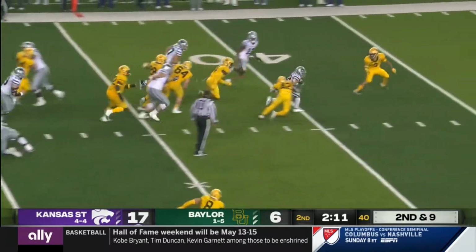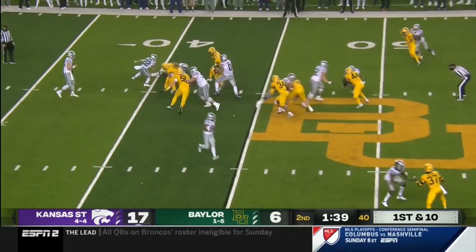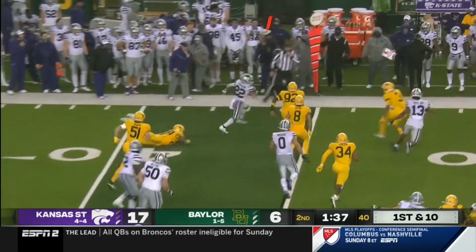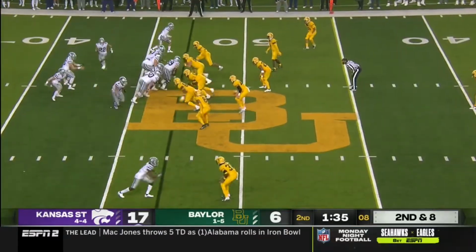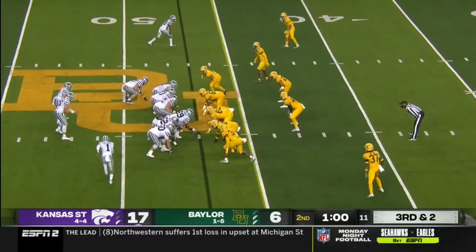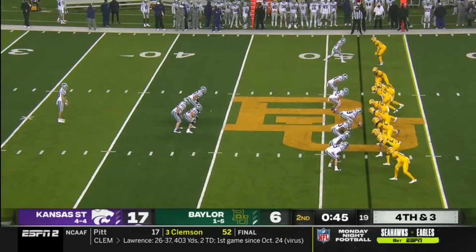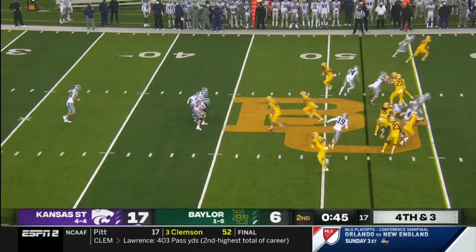And so it's Vaughn one more time. Deuce Vaughn. Off the motion again. Little sidestep from Vaughn. Vaughn did. There he goes in motion. And they'll give him the ball one more time. True freshman Will Howard behind center.